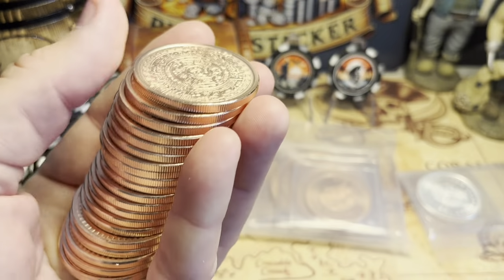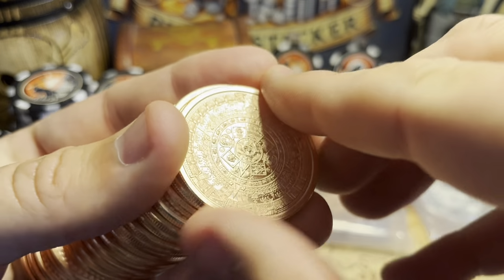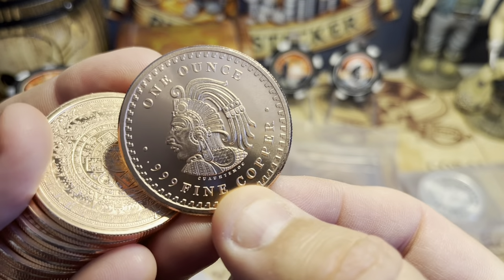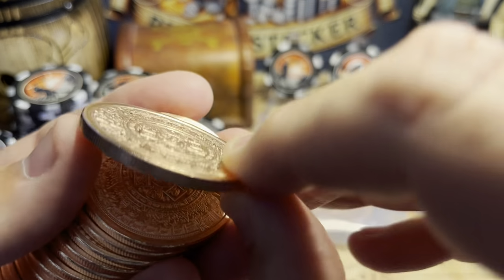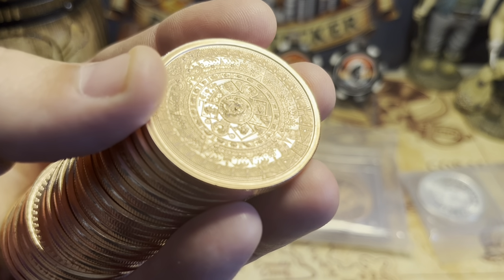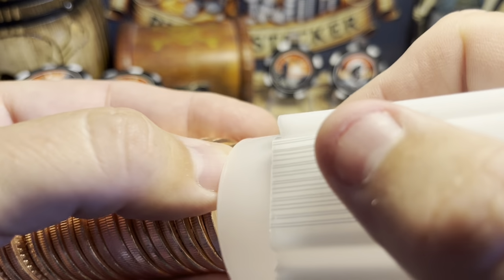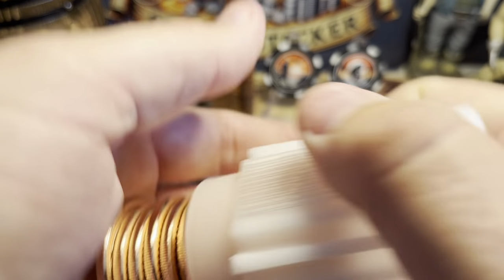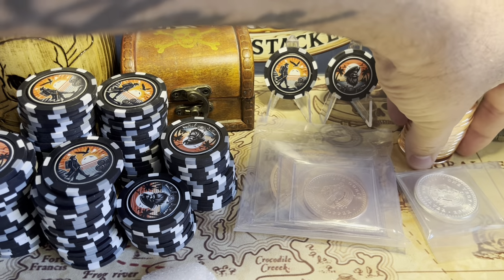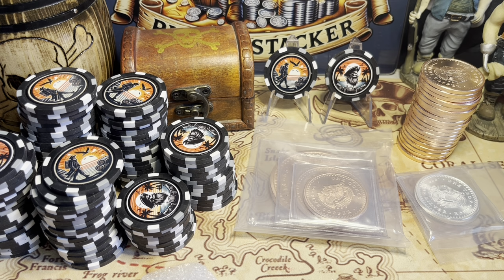This was an Aztec sale. Yes, the Aztec calendar. We all love this coin. Very cool, very neat looking piece. I love the design. Their deal was $1.19 any quantity, $1.19 each for a 1 ounce copper round. So naturally I had to get some, and we're just going to stack them because they look beautiful.